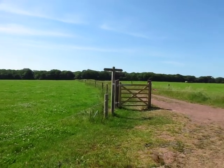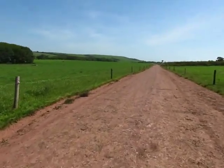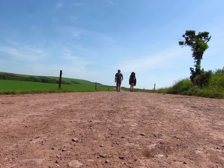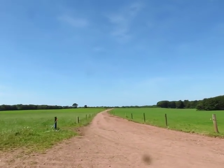Just come from the woodland through that gate, and this is what I would call a cow freeway. Electrified fence on both sides, cow shit everywhere. It's quite wide, so this is obviously where they move the herds from one paddock to another paddock. That's a very long walk.